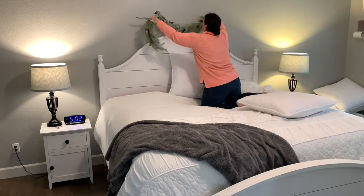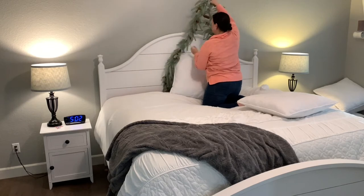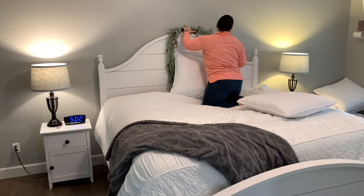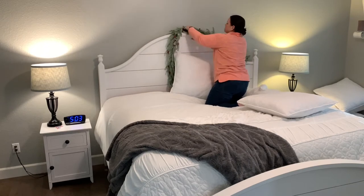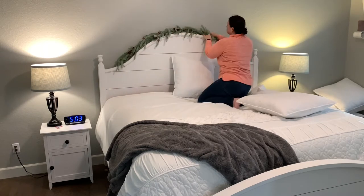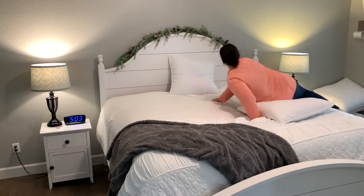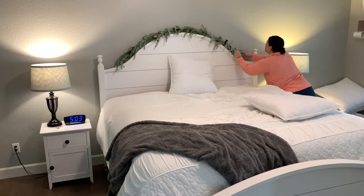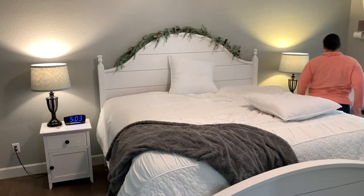I have this garland that I picked up from Hobby Lobby last year and I used it on the mantle last year and I forgot how messy it was. It has these little crystal-like things. I want to call it sugar, but it's not sugar. But it's supposed to look like ice or something. But it kept falling off and it got all over the bed. So I probably shouldn't have pulled up the comforter just yet.